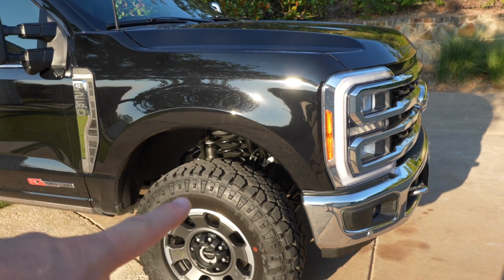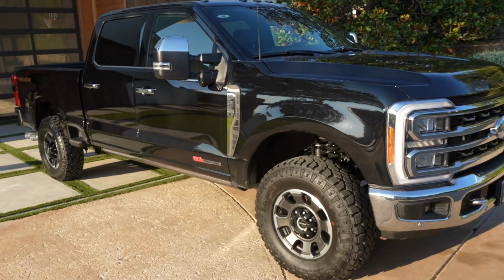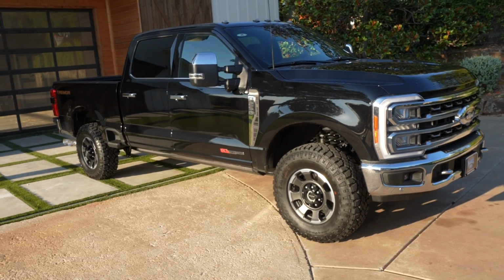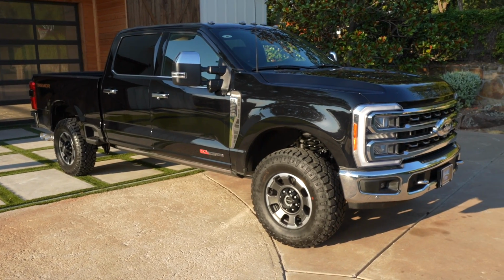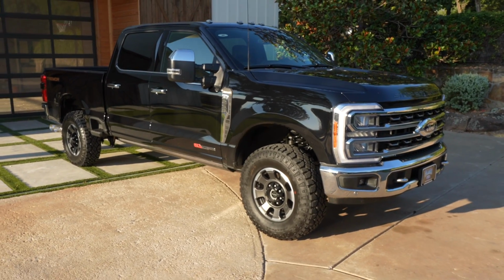To get a better clearance to clear 37s, I'll put the 2.5-inch level kit on it, so it's gonna give it a little bit higher stance. I'm gonna gain 2.5 inches on the front height, and then the entire truck is going to come up 1 inch because of the tires. I'm going from a 35 to a 37 to get half of that in height.